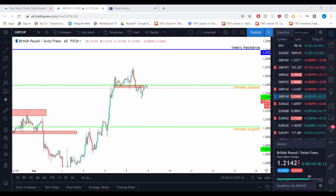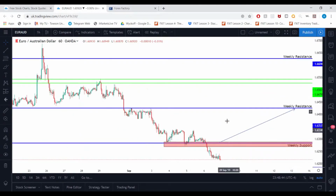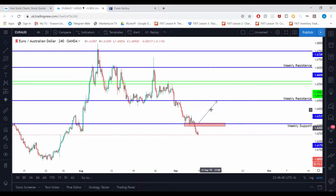Take profit. Okay, so we got two trades, GBP-JPY and GBP-CHF. Two sells. Let's see what your AUD is doing. Oh, definitely broke down.